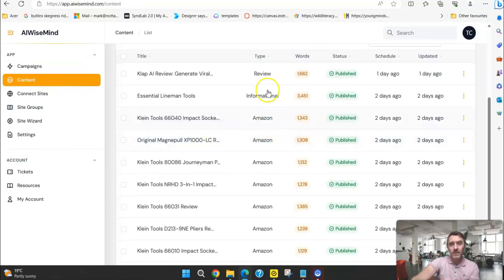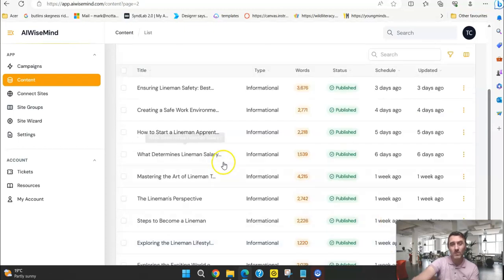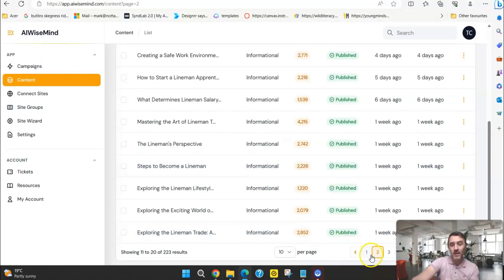So if I scroll down here, you can see this one here, Clap AI Review. That is an article over on the website. You can see this was done yesterday. Number of words, 1,600. I've got this one over here going on a niche website. And if we scroll down here, you can see we've got a review article. We've got an informational article, like frequently asked questions. We've got Amazon product reviews here. And then I've got lots more content in here, informational posts and other bits, okay?